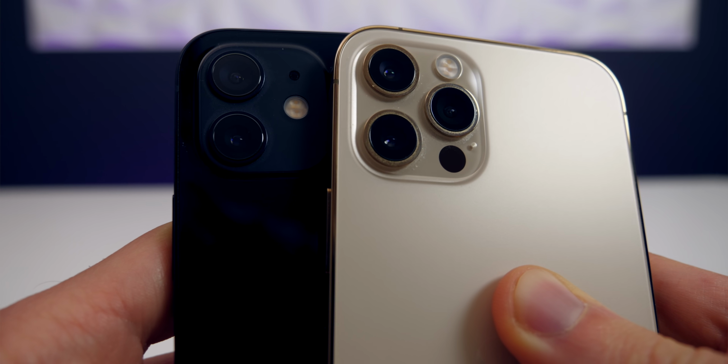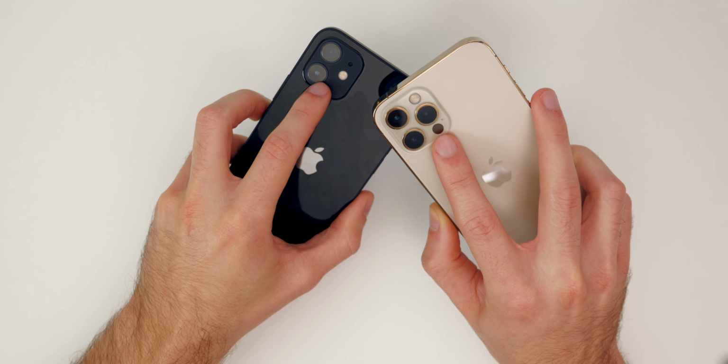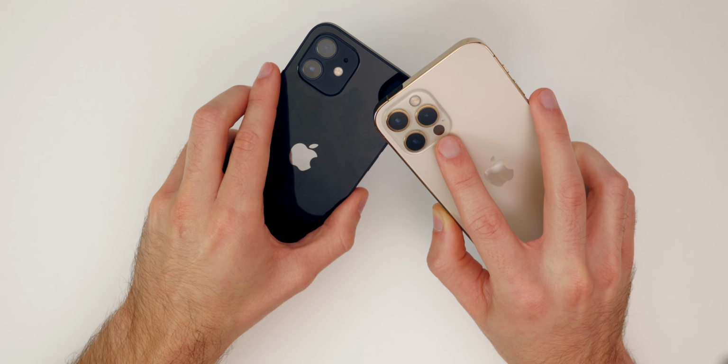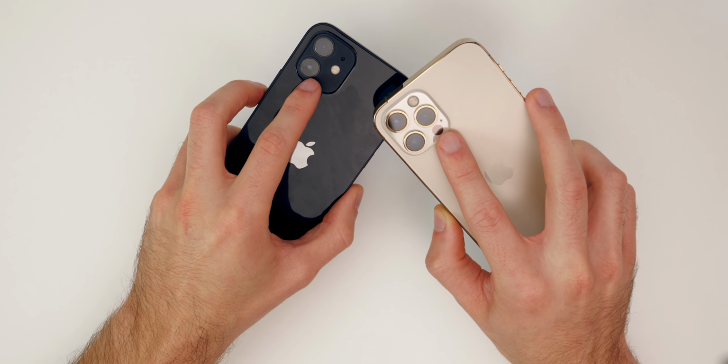Now, the iPhone 12 has a lot of the same features that the iPhone 12 Pro has. However, the 12 Pro does have a lot of exclusive features this year. So first off, both do have a lot of the typical things that you would expect both phones to have. So we have night mode, we have Smart HDR 3, we have portrait mode, we have Deep Fusion, we have all of those things on both the 12 and the 12 Pro.